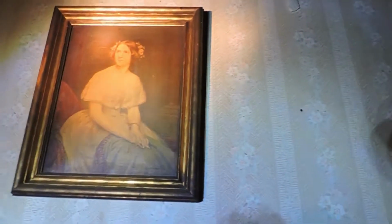Like Victorian style. Yeah. Look at these high ceilings. Yeah, but it costs a lot to. That's where all the stuff was growing in the house. Oh wow. Weeds. But it costs a lot to heat this place, don't you know? Oh, look at that one.